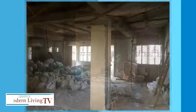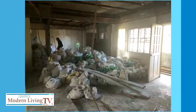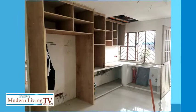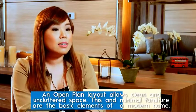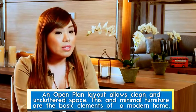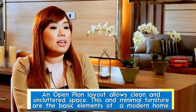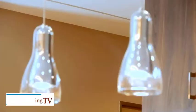To resolve the space issue, Anla tore down some non-load-bearing walls to make space for the new dining area and kitchen location. What's good with open space planning is you don't feel confined. There's interaction between the spaces. It's great for entertaining guests, and it made the visual space look wider and brighter.